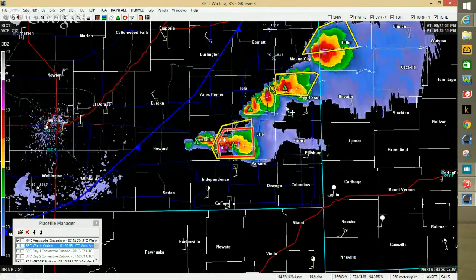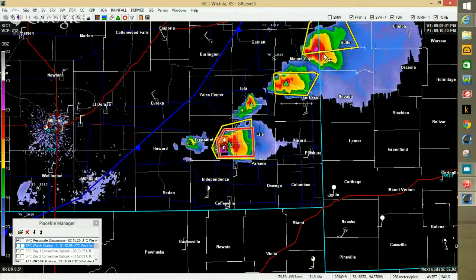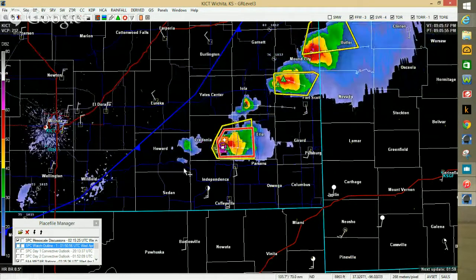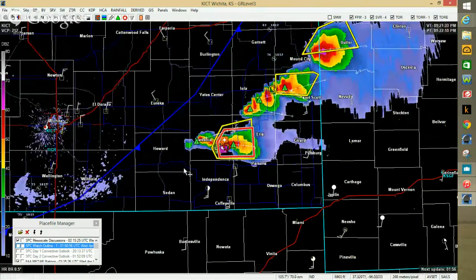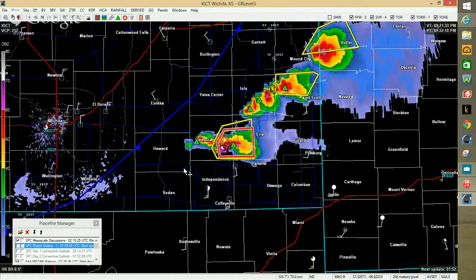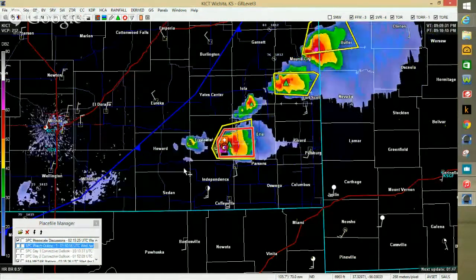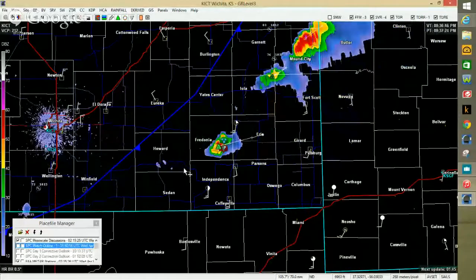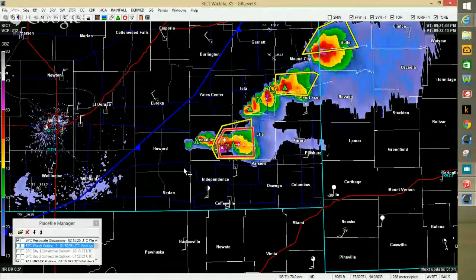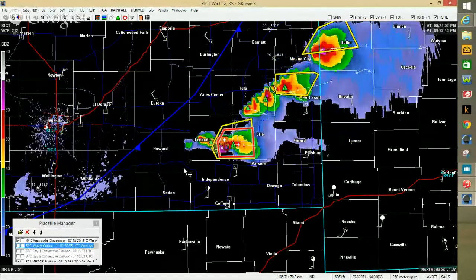So we need to keep an eye on that storm as well. But this is kind of what we expect for tomorrow. We don't expect a lot of storms, but again, look, 1, 2, 3, 4 storms, and we've got great aerial coverage, and every one of those storms is severe, putting down large hail and tornadoes. And this is 9:25 at night, and we're talking tomorrow afternoon with temperatures in the 80s, and decent dew points. So this is what we have to look forward to tomorrow.